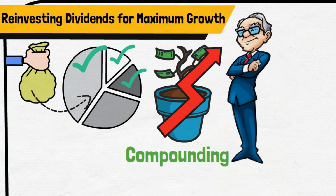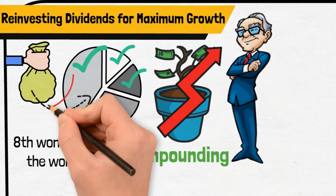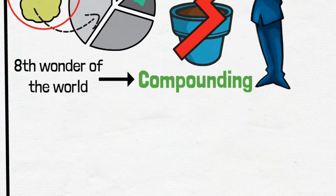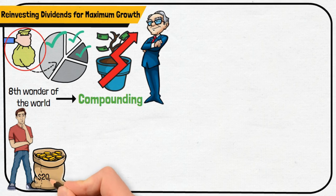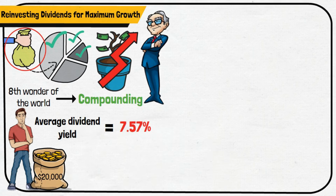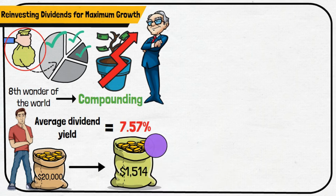According to Buffett, compounding is the eighth wonder of the world, and reinvesting dividends is a practical way to activate this powerful concept. To paint a clear picture, Peter decides to reinvest all his dividends to maximize growth. With an initial investment of $20,000 and an average dividend yield of 7.57%, he earns approximately $1,514 in dividends in the first year.